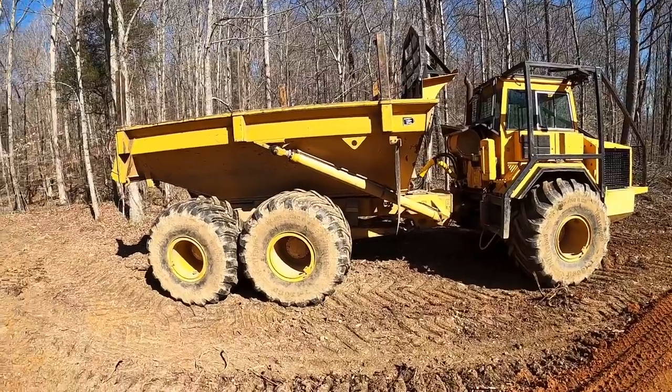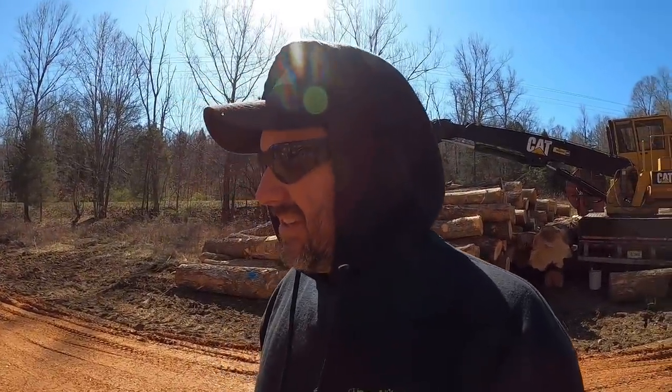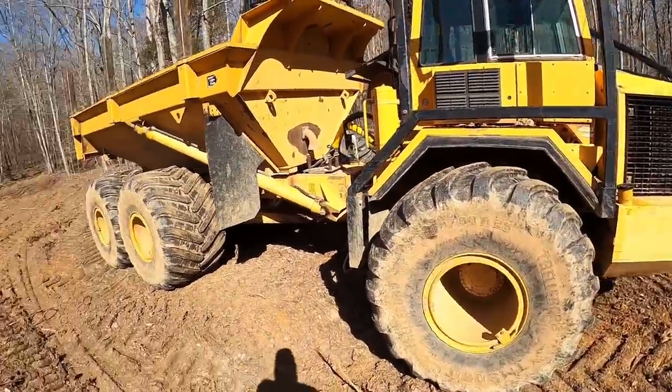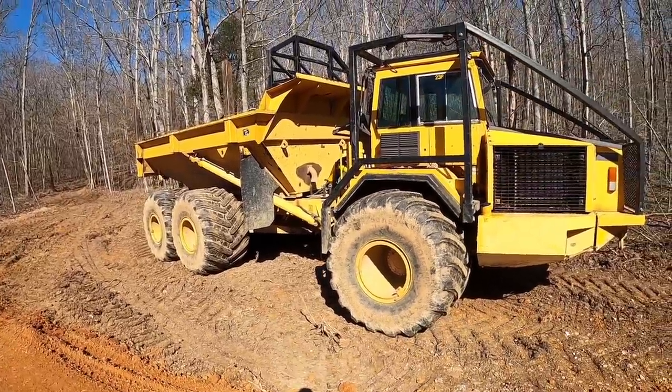But the truck here, this is actually the exact same truck that I got, A30C. It's actually a year older, but as you guys can see, it's in a little bit better shape. And yeah, I got tire envy. This thing is absolutely awesome. There's a lot of videos on Wade's channel about this truck, and it was actually featured on a few episodes of Axeman on the History Channel. You guys can also find it there.